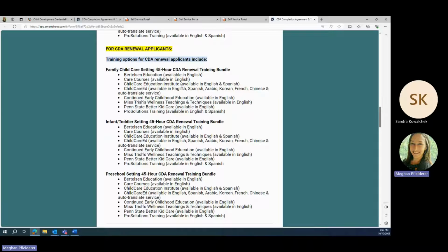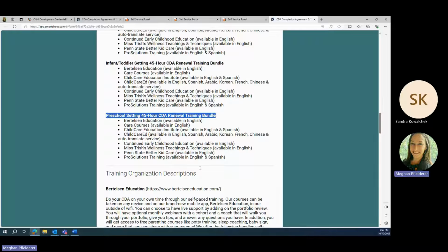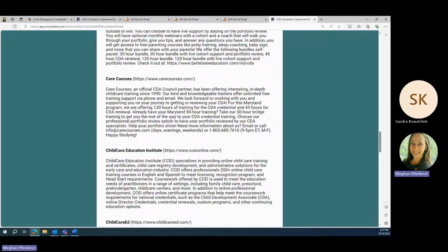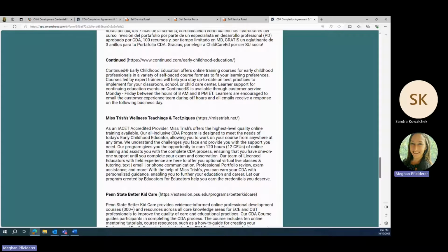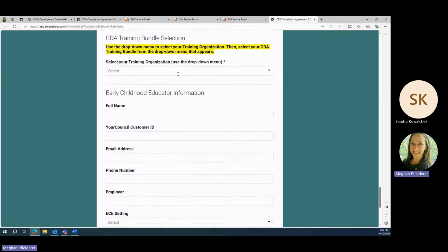All the organizations are providing the various settings. You can go ahead and select your family childcare setting renewal, infant toddler setting renewal, or preschool setting renewal from basically any of the organizations that you decide are right for you. Moving on to the organization descriptions, if after you look at your options based on the type of bundle you need, you want to confirm that the organization is a good one for you, those descriptions and their websites are provided for you to do additional research.